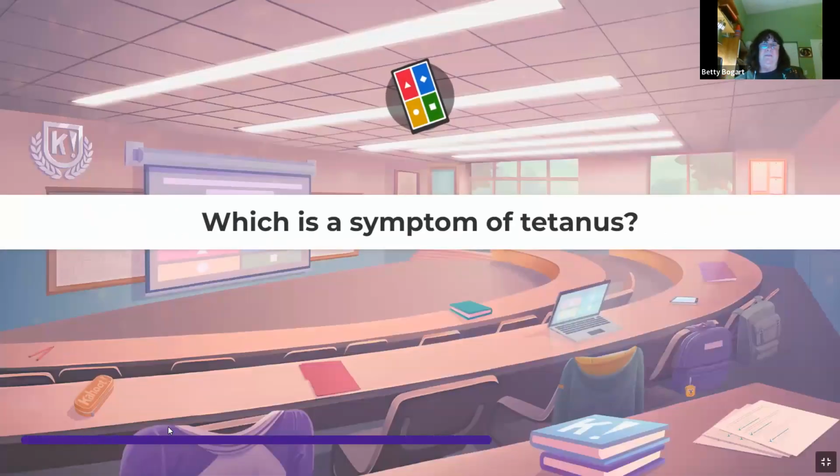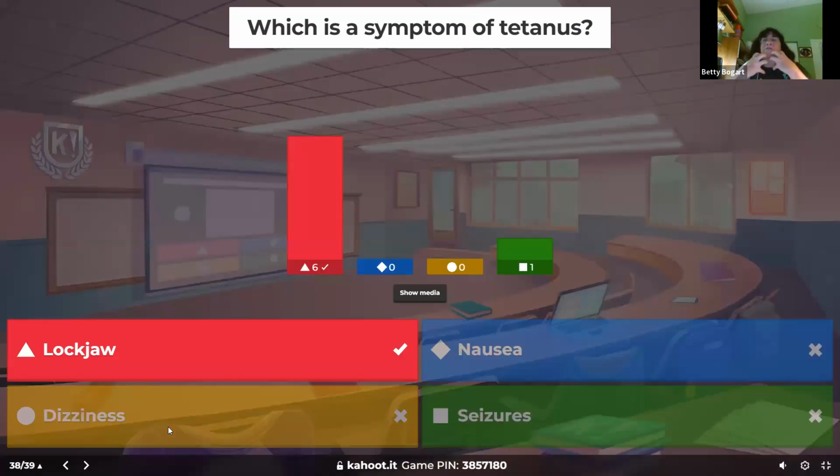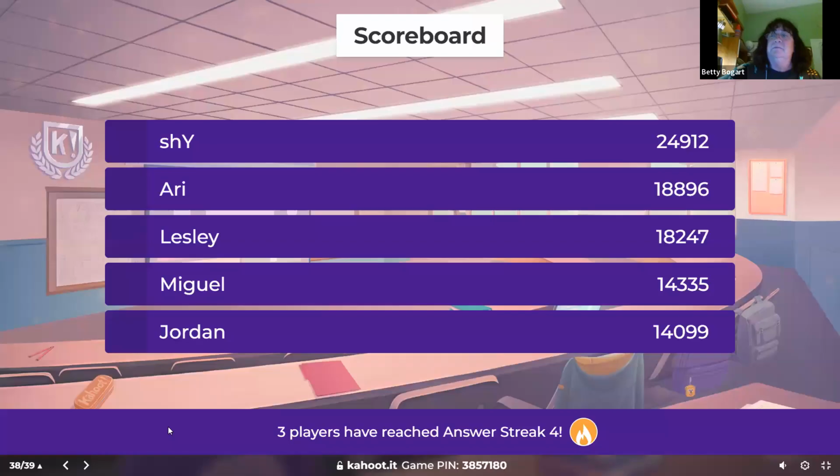What is a symptom of tetanus? Got a dirty nail, rusty nail, you stepped on it, you got a puncture wound. What is that big thing that happens? This child is so sick. And it's all about that swelling and compressing the airway, that lockjaw, that muscle rigidity, stiffness.